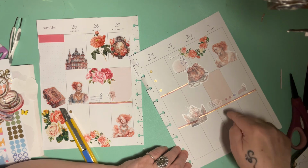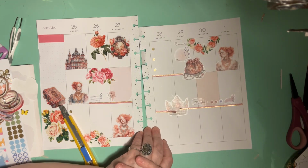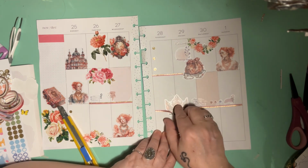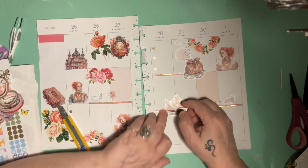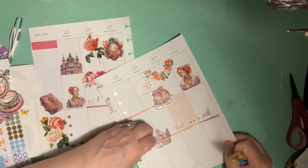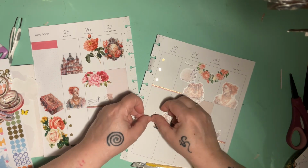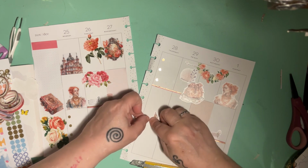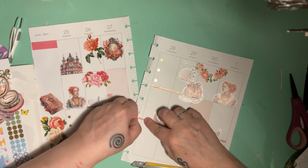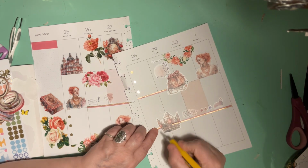We put those ones up, we put this one down. Does it matter? That's the question. Does it matter? I would say, yeah, probably it does matter. So I'm gonna flip it over again. Cut this one off here.